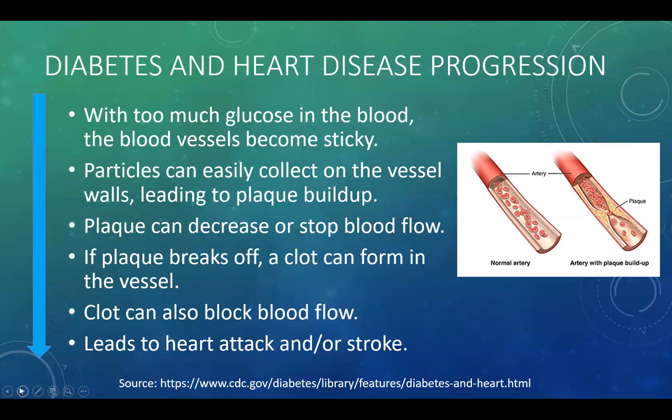So when we look at trying to really minimize the risk of heart disease, it starts and ends with blood pressure.